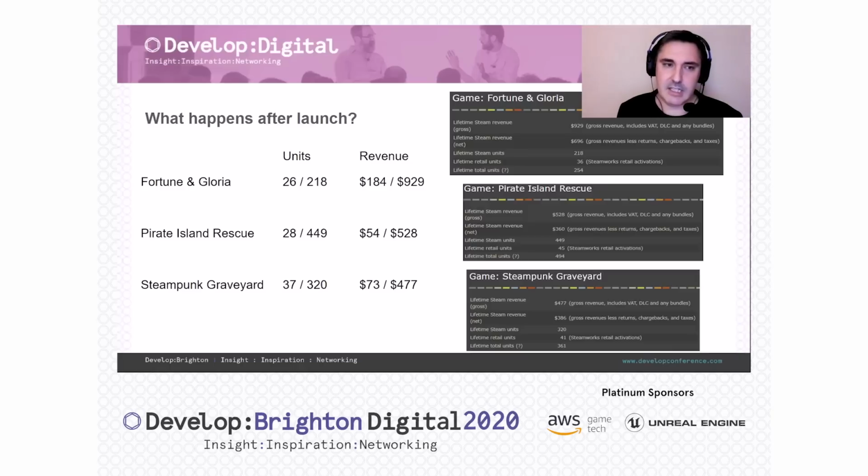Interesting to note here that Fortune Gloria, despite the much lower unit sales, still has almost as much revenue as Pirate Island Rescue and Steampunk Graveyard combined. So that's just the effect of launching a game at a higher price point. So keep that in mind when you're choosing the price of your game.